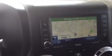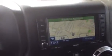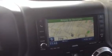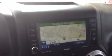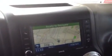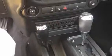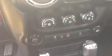Touchscreen display here, voice activated navigation, hands-free Bluetooth, AM/FM radio, satellite radio. It's got USB and auxiliary ports for an exterior audio device. CD player, all chrome finished knobs interior. Again, the four-wheel drive controls, all your temperature controls here.